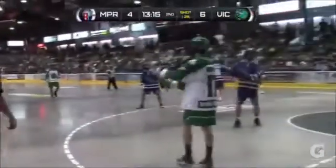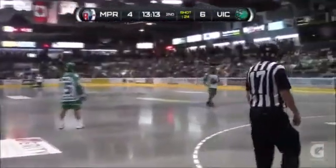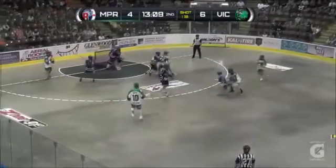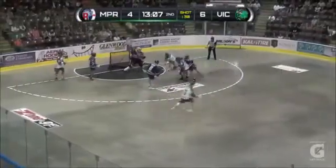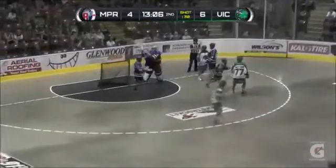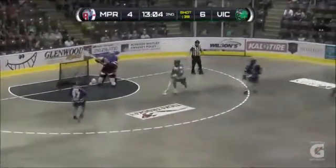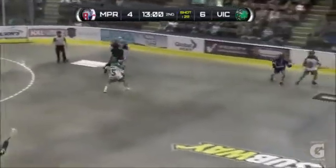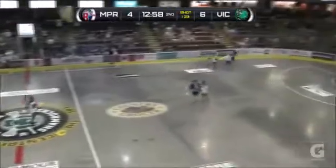So Victoria back on the man advantage, 2 for 3 on the night. They've also given up 2 shorties. Small with a shot, nice save. Rebound, Chiliano gives a big swing. And Small got called for the crease violation. Michaud got hit by the sniper at center, lost his balance.